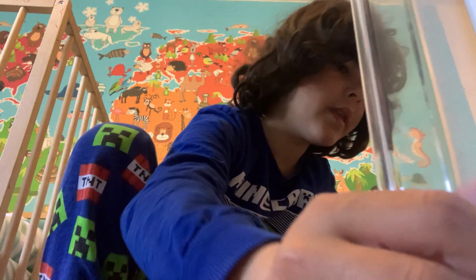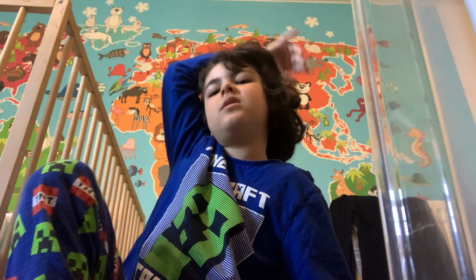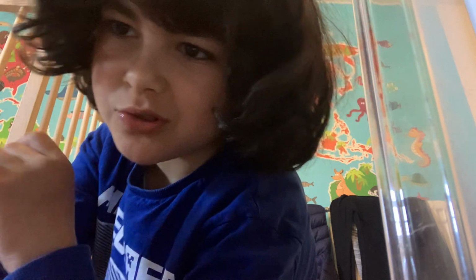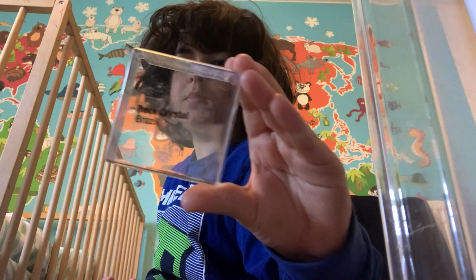So, I think I've shown Grace these. Yeah, I'm pretty sure she went here, but to my flat. Rock crystal in Brazil. That looks so cool. Oh my god, stop dropping it. In Brazil, so rock crystal in Brazil. Go!